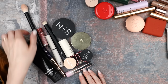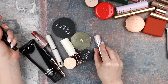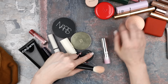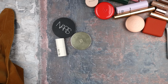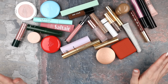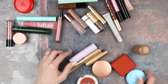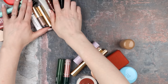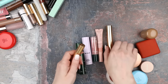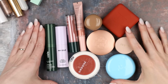The rest of my everyday makeup products still going strong. I have enjoyed all of these from time to time over the past couple of weeks, but this isn't what we're here to talk about today. We're here to talk about the stuff that's been in purgatory. All right, let's go category by category, actually. Starting with cheek products, of which there are clearly many.